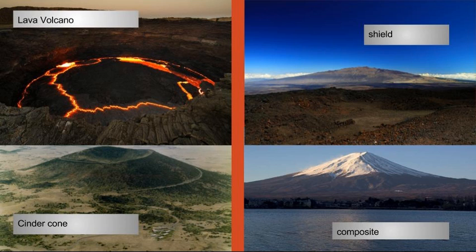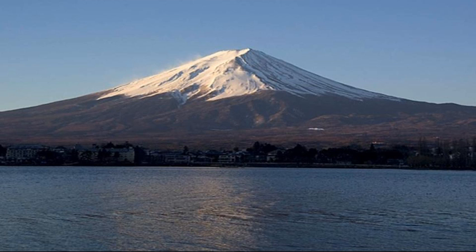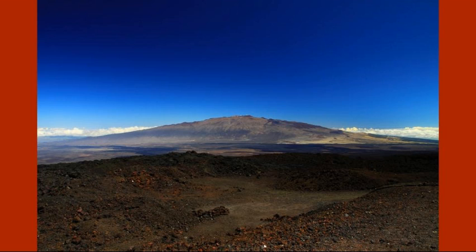There are 4 types of volcanoes: cinder cone, composite, shield, and lava. Cinder cones are circular or oval volcanoes made from small fragments of lava from a single vent that was blown into the air. Composite volcanoes are steep-sided volcanoes that are made from many layers of volcanic rocks. Shield volcanoes are volcanoes that look like a bowl or a shield in the middle of long, gentle hills or slopes made by basaltic lava flows.